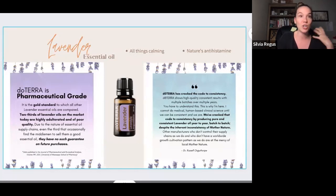And of course, you can use it the same way as Serenity and as Balance. But the lovely thing about lavender on its own is that you can take it internally as well. And when taken internally, lavender helps promote a peaceful sleep. You can put a drop or two under your tongue. You can put a drop in warm water for a bedtime tea, or you can put it in a veggie capsule. Lavender oil also helps soothe and relax the mind when it's used internally.